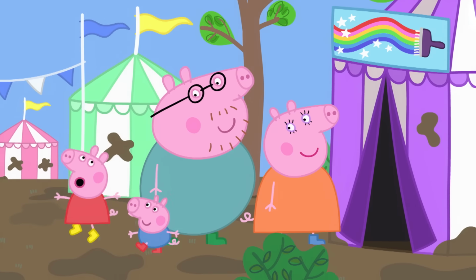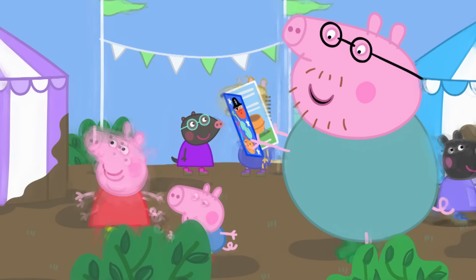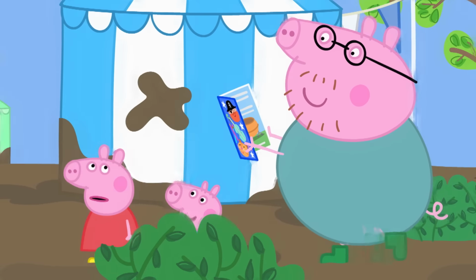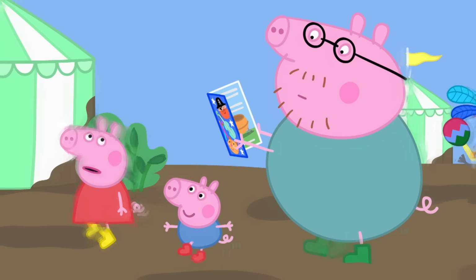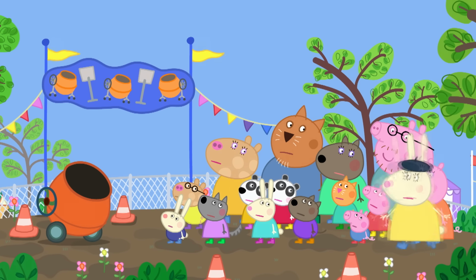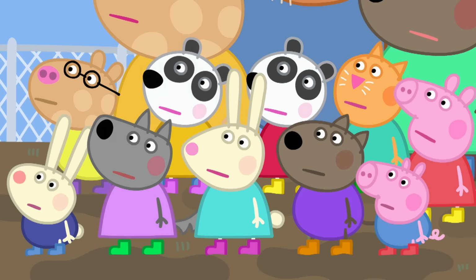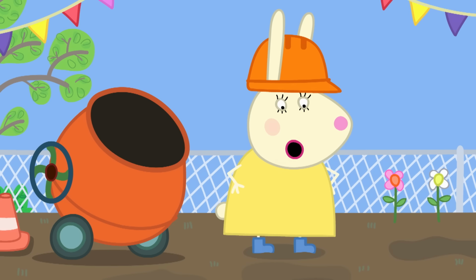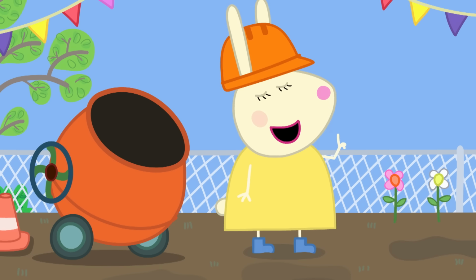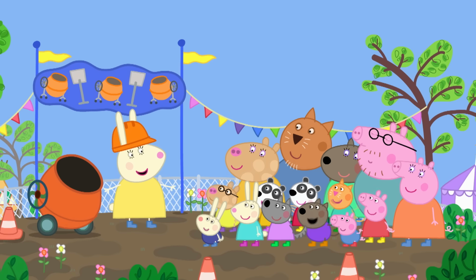Daddy, what are we doing next? Something that's fun. Learn all about concrete in the olden days. That sounds a bit boring. This is the history of concrete area. OK, so who wants to learn about concrete? Okie dokie. Owing to the current mud situation, I've got a better idea. Who wants to do some puddle jumping?